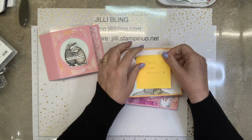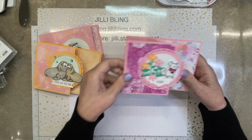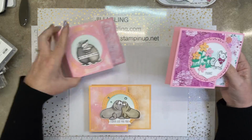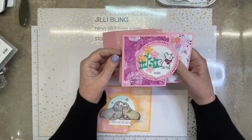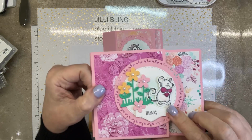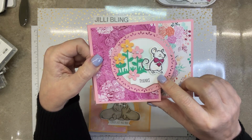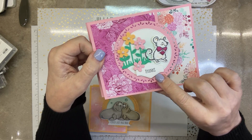Okay, so there's that one. And then another Pretty in Pink one, and this time I used the opposite, the back side of these papers. This is very calm because the colors are very similar. This is the back side. It's a little crazy, and the little mouse is a little crazy, but the mouse is in all kinds of flowers. Oh, this is the Unbound Love die.